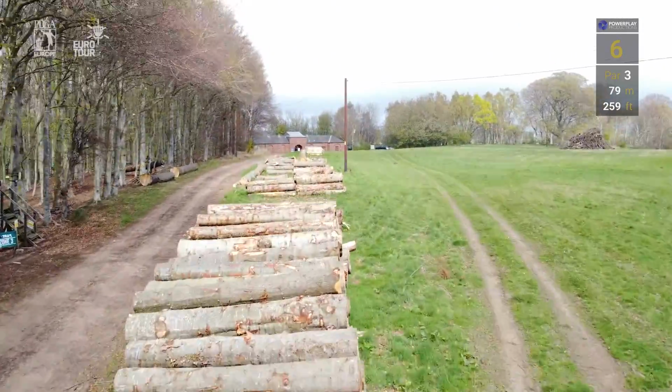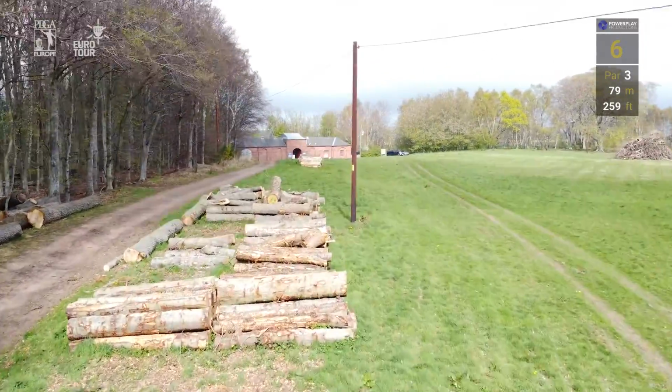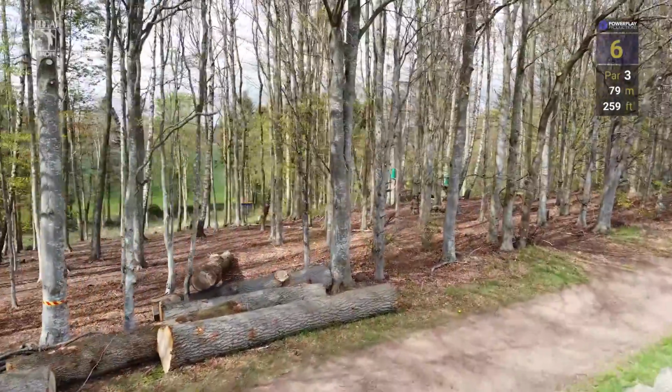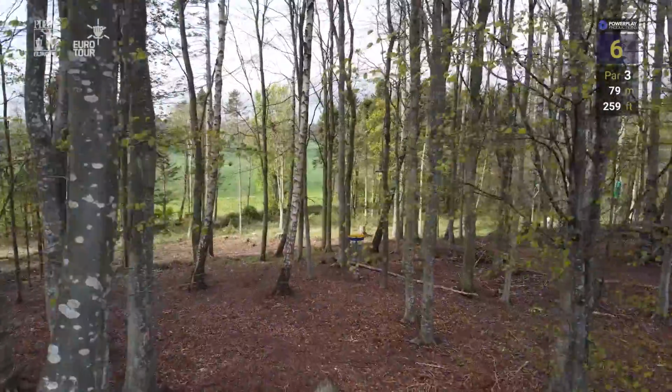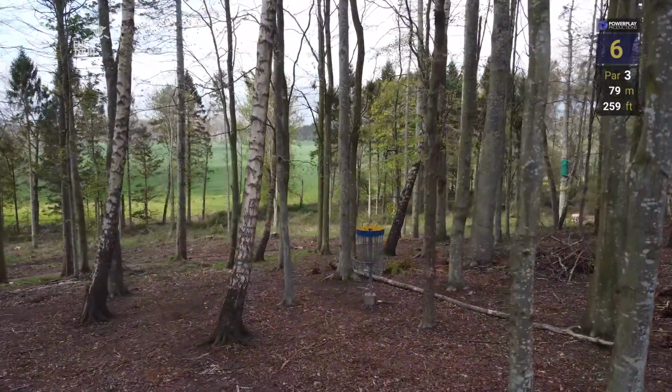Hole 6, 259 feet. This is a temporary hole. It's best if you throw a spike hyzer on this one. You want to just rip it down the road and one hop it to the basket through any number of gaps. There's a little bit of trouble, but not much. Most of the pros should be able to handle this hole, if not pick up the birdie.